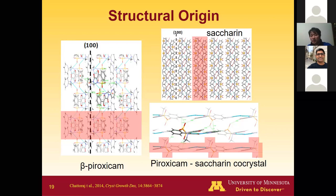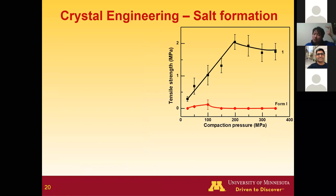That's why these two crystals are not very plastic. You can also modify the structure by forming salts. Here's one example. We are all familiar with paracetamol, acetaminophen. It's a high dose drug. It doesn't form strong tablets.